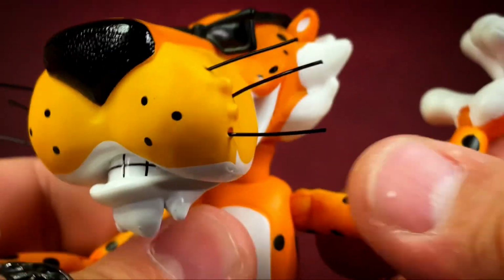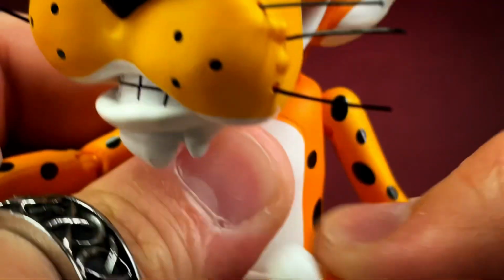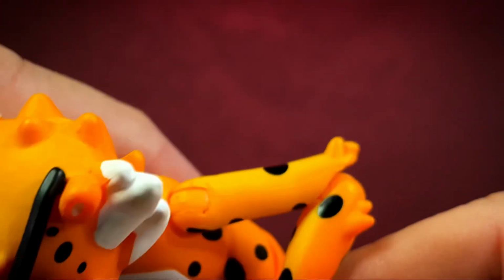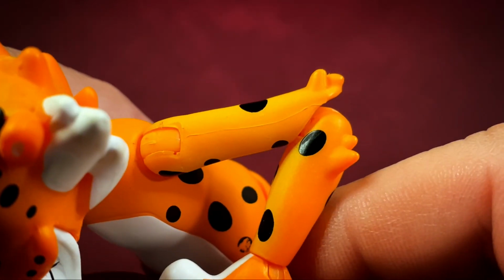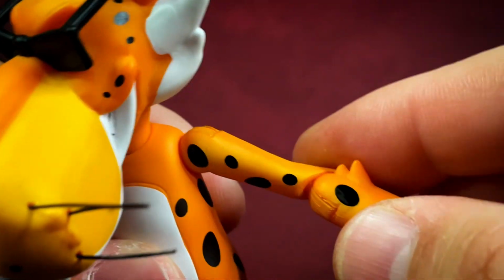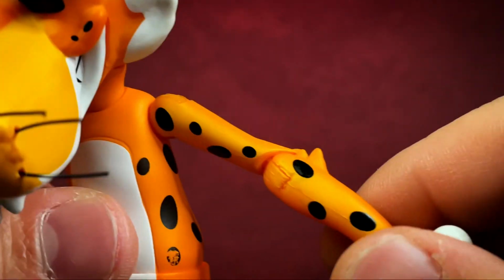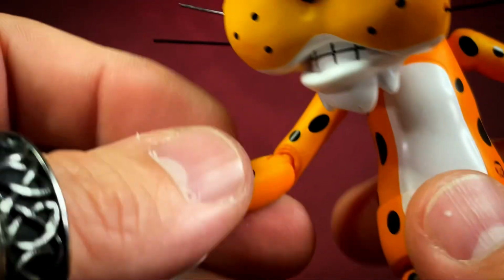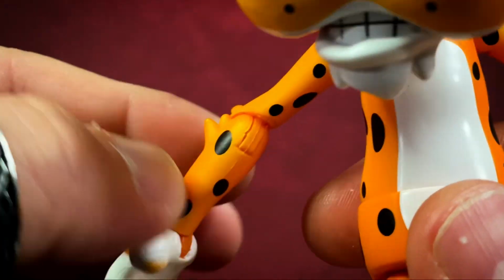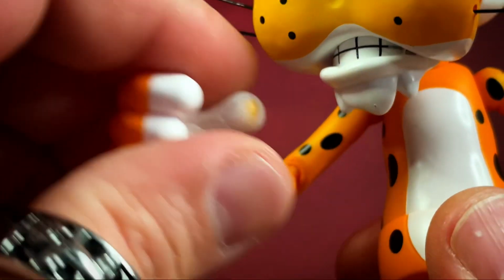The arms, 360 rotation with a ball peg, right? That's nice. The elbows bend better than 90 degrees, and he didn't have to have a double elbow joint, right? And they go out straight for the most part. They've got these weird little fur things on there that kind of get in the way a little, but it's still gorgeous looking. It is painted, so be wary of that when you're posing him. Don't be too rough with him.